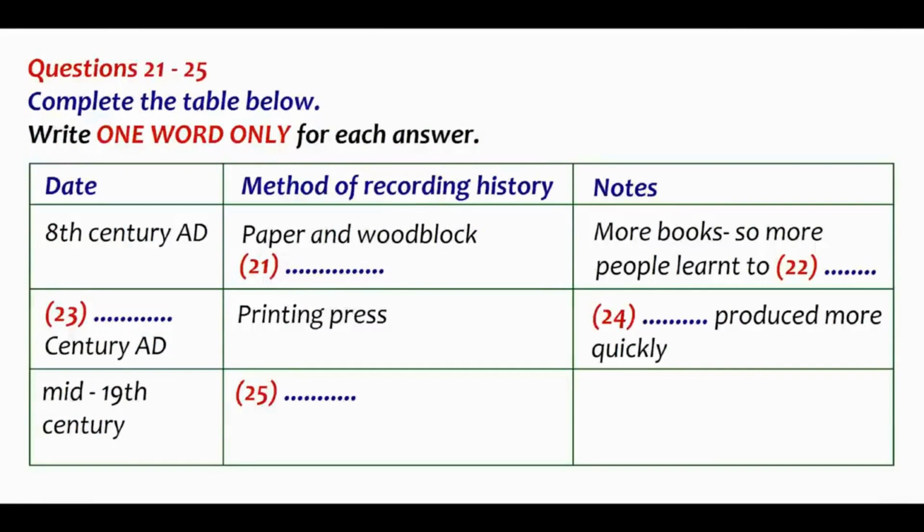Part 3. The next important development in how history is recorded came with print. First, you have some time to look at questions 21 to 25. Now listen carefully and answer questions 21 to 25.